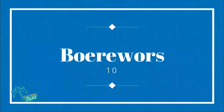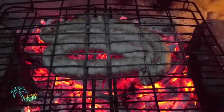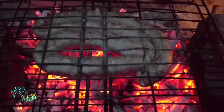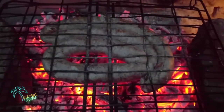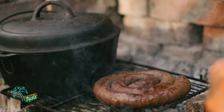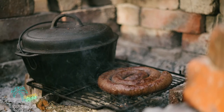At number 10, we have boerewors, also known as a farmer's sausage. Boerewors is a type of sausage made from beef mince. Please don't confuse it with regular sausage, guys, because this mouth-watering food has its own fan base. To qualify for the boerewors standards, it must have at least 90% of meat. The mince mixture comprises spices such as coriander, pepper, cloves, and nutmeg.